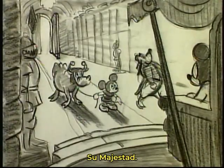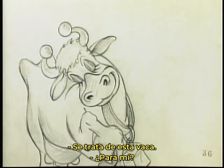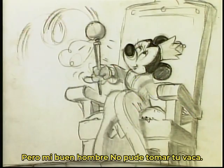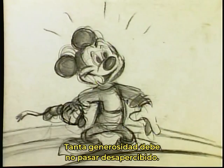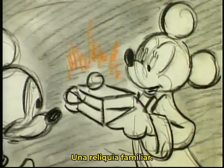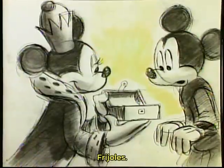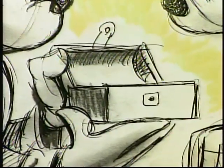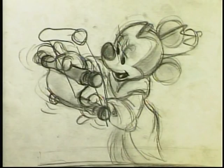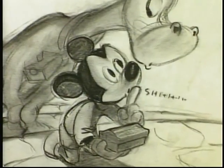Come forward, please. Your Majesty. What errand brings you here? Well, Your Honor, Your Majesty, it's about this cow. For me? Oh, thank you, sir. How very generous of you. Oh, but my good man, I couldn't think of taking your cow. Such generosity must not go unrewarded. Let me see. Oh, yes, here, a family heirloom, one of the last. But really, what's in it? Beans. Beans? Yes, magic beans. It has a beautiful legend. Let me read the legend to you. Faithful subject, good and kind, if fame and fortune thou wouldst find, O mystic spirit of ancient queens, plant with care these magic beans.